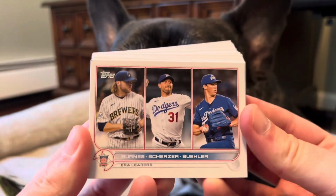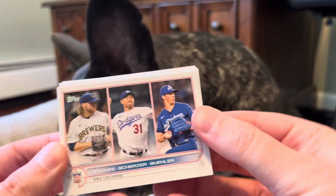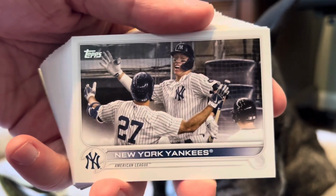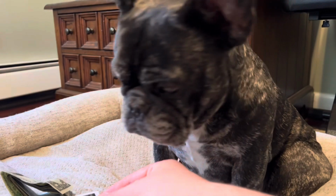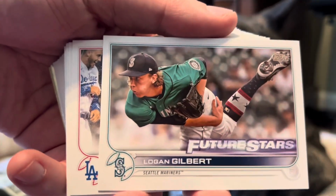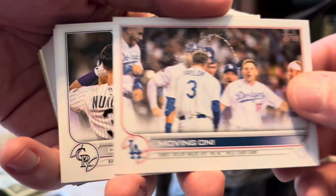We start off with the ERA leaders card with some ears and eyes above it there for the National League. Got the New York Yankees, and there he is, two cards in. Aaron Judge, very fitting on the Yankees team card there. Perfect inclusion for this episode. I'm going to lay that Judge there with Leo's cashola. Didi Gregorius sliding there. Nice Logan Gilbert. Future Stars moving on. Dodgers team card.